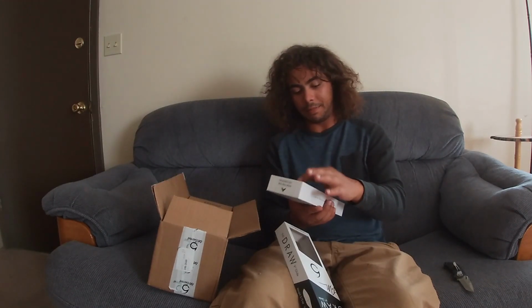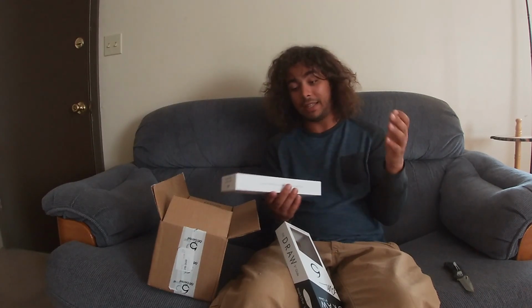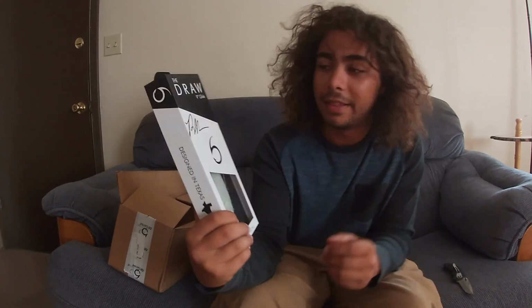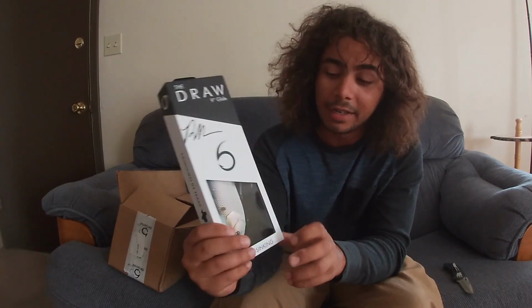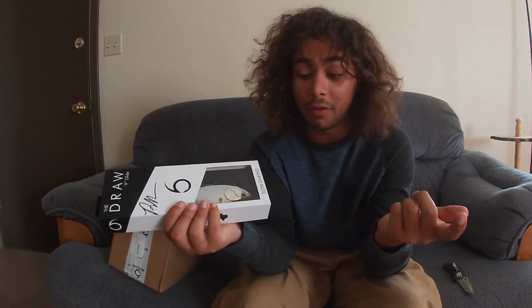So I'm actually going to put this back the way that it's supposed to be so we can take a good look at the packaging, and then we'll actually get into the bait itself. But yeah, there we go. That's the packaging right there. 6th Sense Draw, 9-inch glide bait. These things weigh 3.75 ounces, just under 4 ounces.